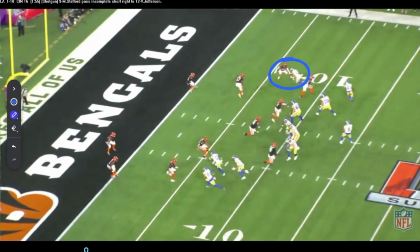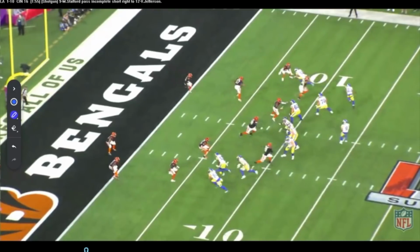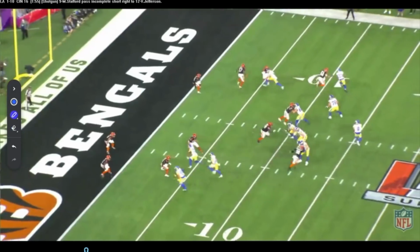Cooper Kupp, all the attention. Safety wants to come down on him. So this safety is going to come down and help double him right here as he comes inside. We leave a one-on-one. Now we're going to bring Van Jefferson back up over the top. Love it. You get safeties down tight in the red zone. They want to sit at the goal line. They want to jump things underneath them, not give you the easy throw underneath. They knew they would jump Cooper Kupp. Van Jefferson up over the top.